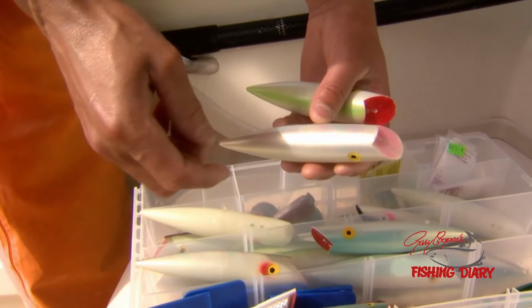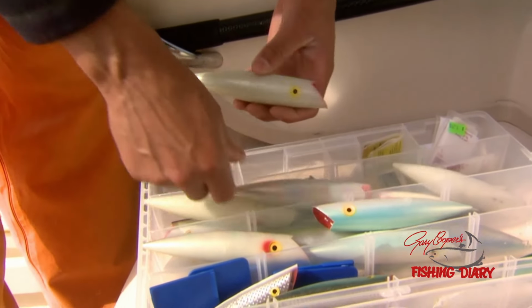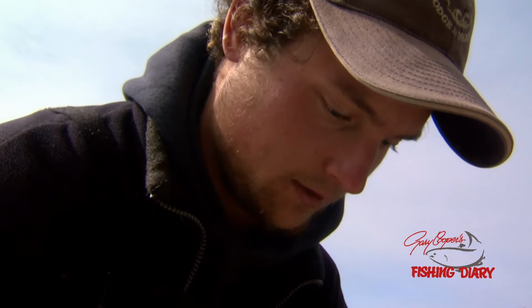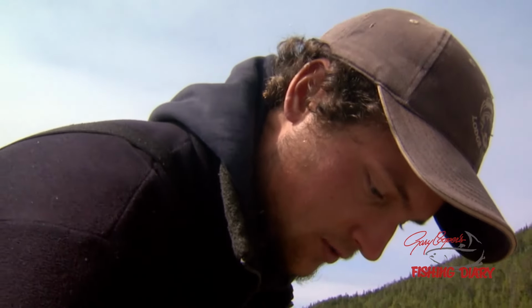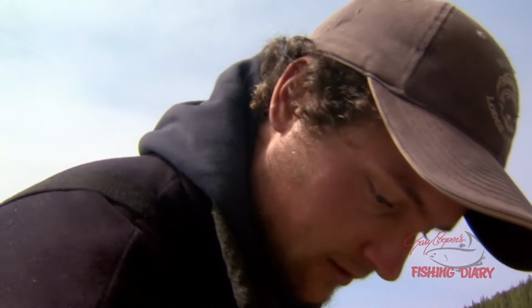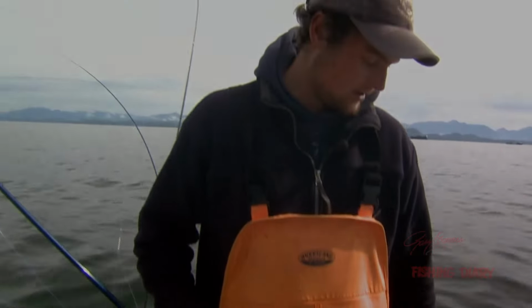They're very white underneath, which is very effective for salmon around Rivers Inlet. Salmon seem to really like the white belly of all the 600 series. Be it a 602, 606, or a 600 flat, they're all very effective plugs. So you get one plug and you really like it and you stick with it, and it works over the years, and they work well.